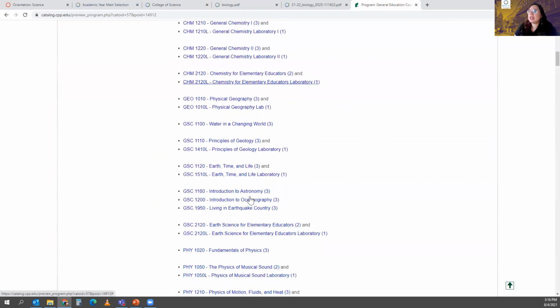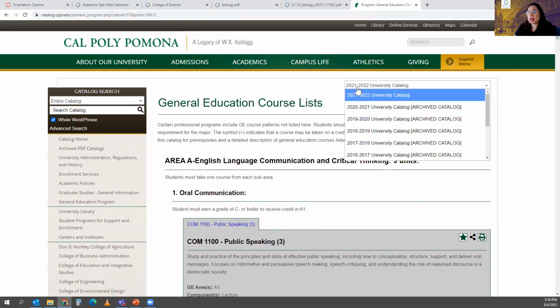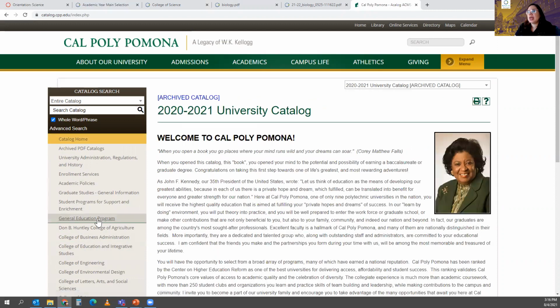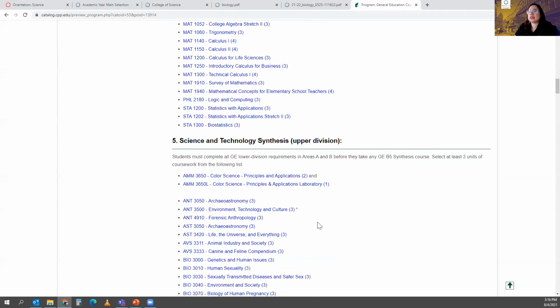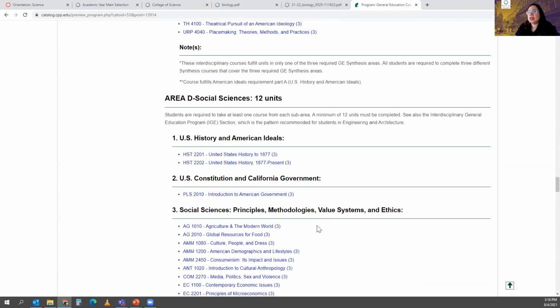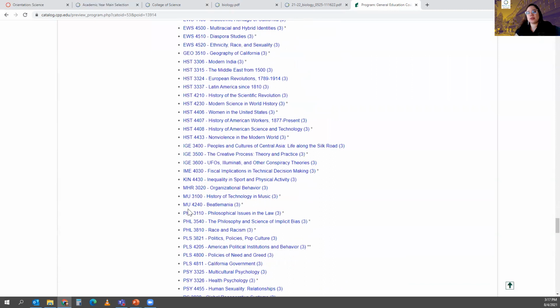All right. Now, if you are a fall 2021 transfer student, then remember your GE pattern is a little bit different. So you'll want to change the catalog to 2020 to 2021 and then click general education program and the list link so that you can see the GEs and the GE pattern that was applicable in 2020 to 2021. Now, the biggest difference between the two is that area F course that I talked about. In the newer curriculum that just was released this year, we don't have a D3 anymore, we have an area F. In the 2020 curriculum, we have a D3 and no area F. So that's the difference there.